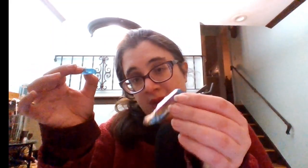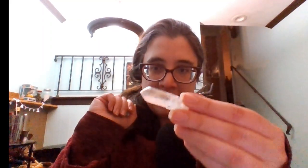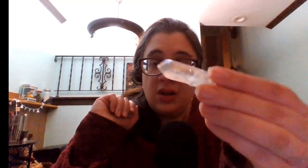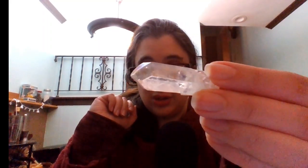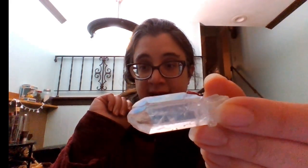So this is rainbow aura quartz. This is known as aqua aura quartz. I've also heard it referred to as angel aura quartz. And please hold, because I will run and get the regular angel aura quartz. I don't know how well you're going to see this. This is clear aura quartz. This is also known as angel aura quartz. Angel aura quartz comes in a couple of different colors, depending on how you know it.